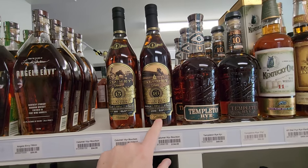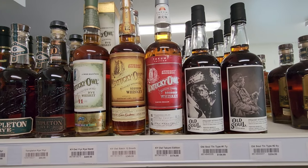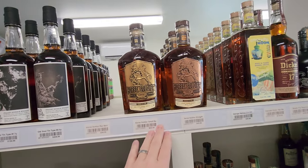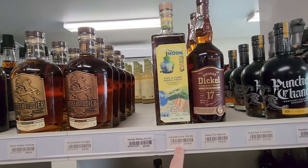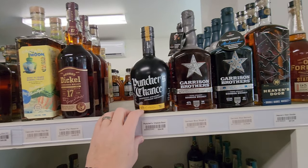There's the Calumet, Templeton Rye. Got a good selection of the Kentucky Isle. Got the Old Soul here. I don't think I've seen either one of these. A lot of Horse Soldier down here. We've got the Cascade. We've got the Dickel. Puncher's Chance. I've not heard of that.